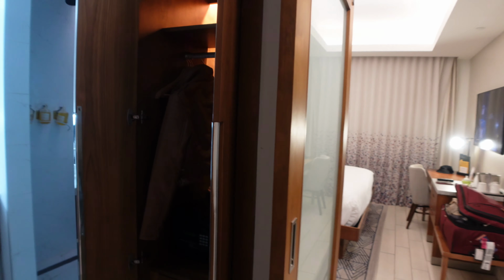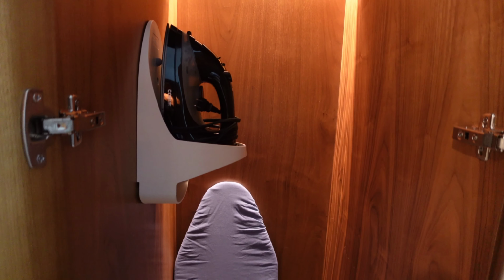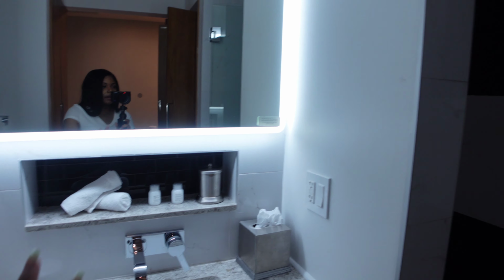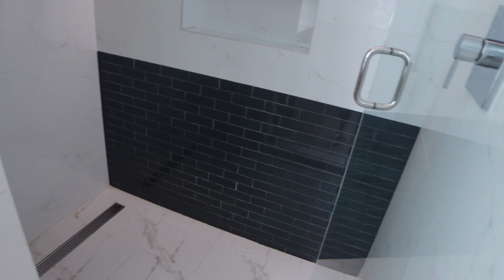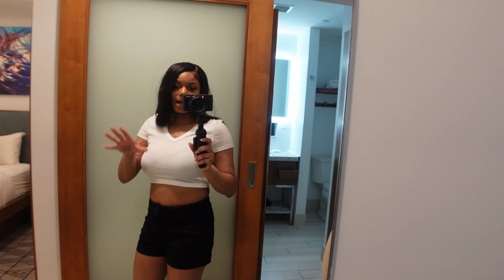You have the bathroom. This is the door to the bathroom. You have the bathroom right here. You have a closet space over here, and then you have another closet space with the iron and the ironing board. And then you have the bathroom right over here. Fresh towels, sink area, and then there's the shower right here. And then when you walk this way, I got a nice body mirror so you can see my outfit.